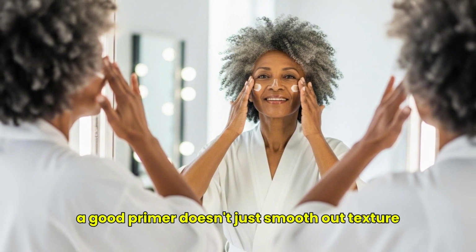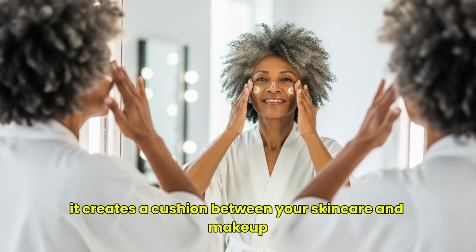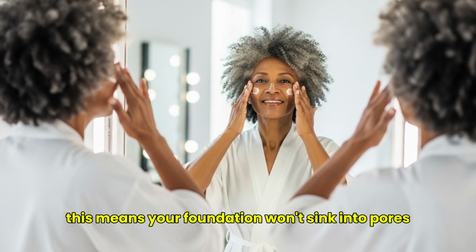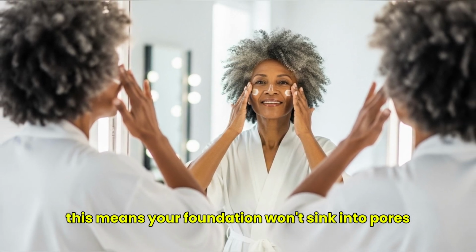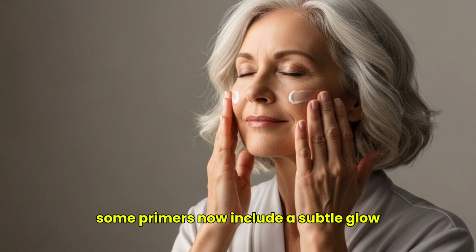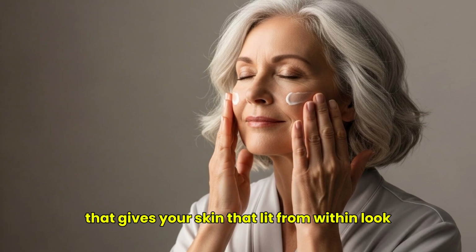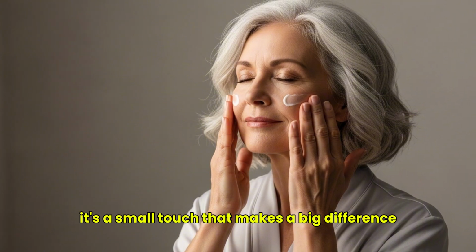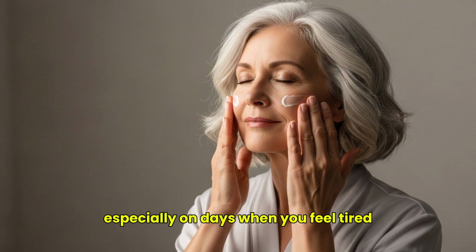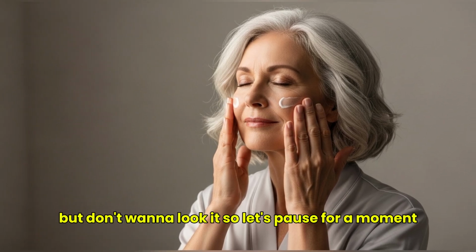Now let's talk about the step many people skip, but really shouldn't: primer. A good primer doesn't just smooth out texture. It creates a cushion between your skincare and makeup. This means your foundation won't sink into pores or fine lines. Even better, some primers now include a subtle glow or light reflecting finish that gives your skin that lit from within look. It's a small touch that makes a big difference, especially on days when you feel tired but don't want to look it.